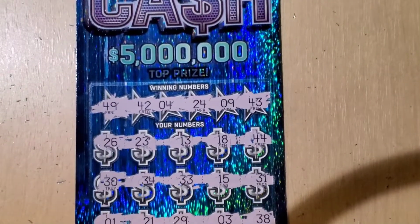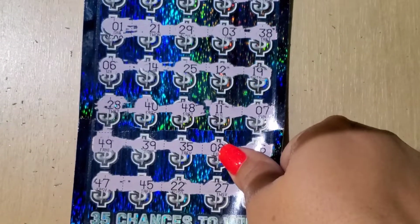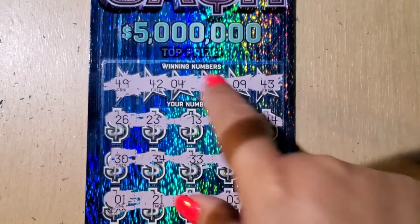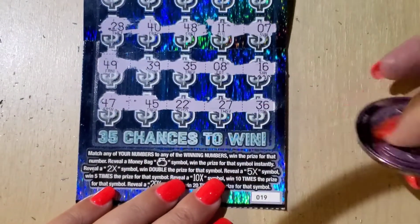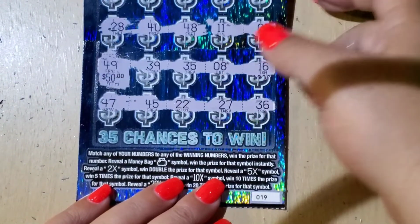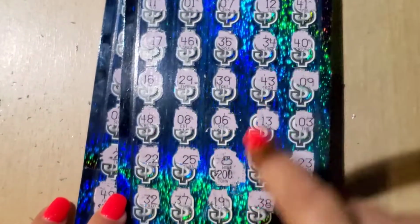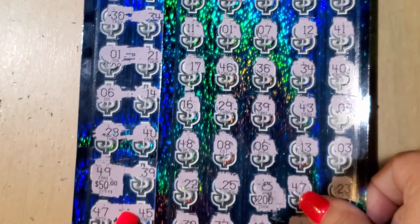I also have another one that Howard was scratching, but I hit record and he was like, well, I'm gonna just go ahead and scratch mine. And he has a 49 here and a 49 here. So we have matching 49s. Let's see what he has under his 49. Small zeros for $50. That's a break even. But we bought each a ticket and we got back 200 on this one and 50 on this one. So we're not going to complain, right, Howard?